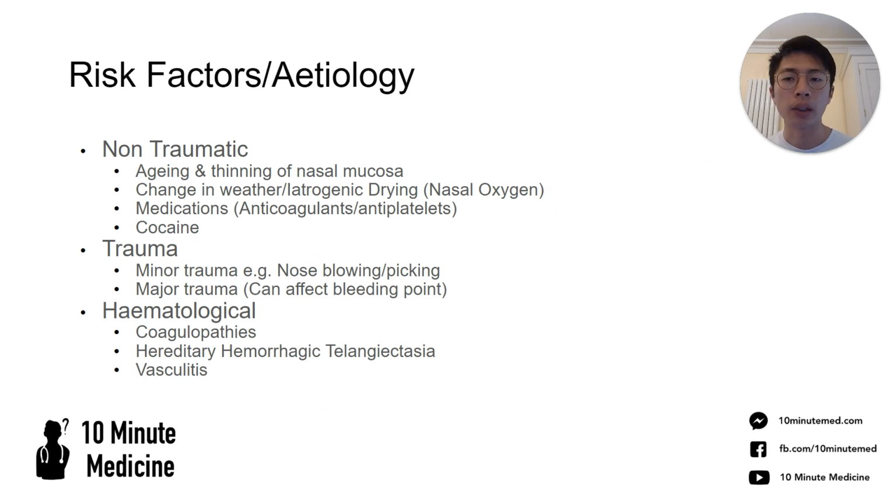And these are some of the risk factors that might cause nosebleeds. So you have non-traumatic causes. Aging and thinning of the nasal mucosa is very common. And changes in the weather and drying of the mucosa can cause nosebleeds too.